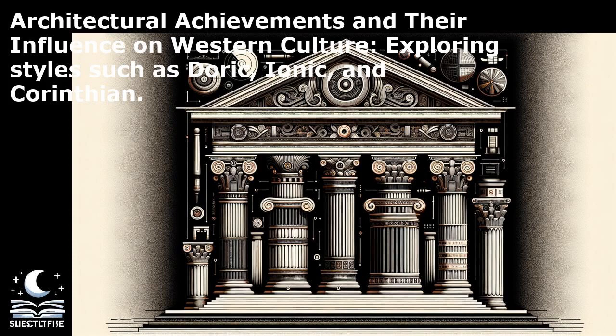One interesting detail is that the ancient Greeks were pioneers in developing architectural elements such as the Doric, Ionic, and Corinthian orders, which continue to inspire architects and designers worldwide. The Romans, in turn, adopted and adapted Greek architectural principles, incorporating arches, vaults, and domes into their monumental structures. These architectural innovations laid the foundation for future architectural styles and techniques.